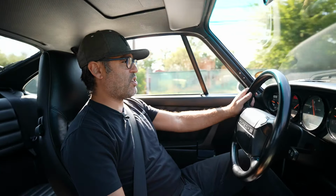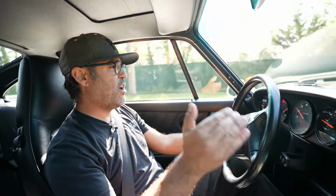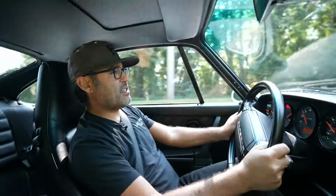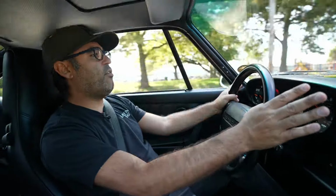I remember seeing these cars grow. I remember seeing people be told they're crazy for spending $150,000 on a 3.6 turbo. It's just amazing to me how cars like this are viewed so differently. They're viewed now literally as artwork.